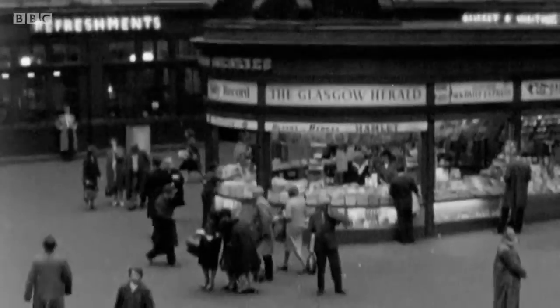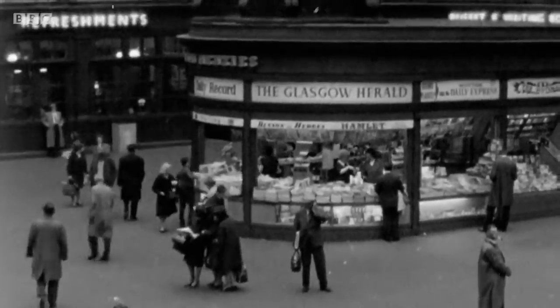Will Central Station be able to cope with the additional traffic? Central Station, a place that is already used by about 85,000 people a day. A station which is probably, indeed in my opinion, the best station in Scotland. A station where we're spending a lot of money to improve amenities for the passengers.